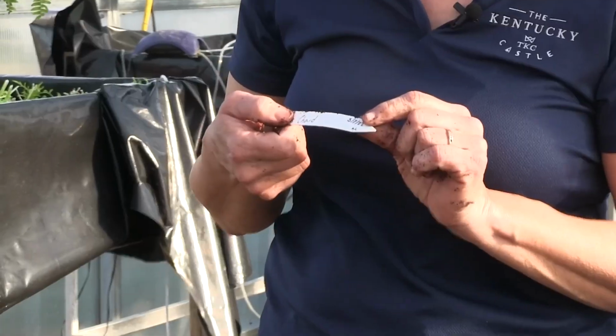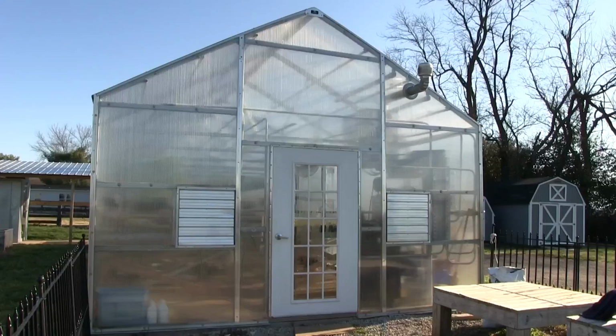So that's why when we make these tags and put them in everything, the date is one thing we put on there, because I need to know if we had a crop failure. I need to know if I'm going to give up on the plant. So if it's only been in there 10 days and it has a 21 day tag, I'm like, we're okay. But if it's squash, it probably was a bad batch, and I'm going to throw it out.